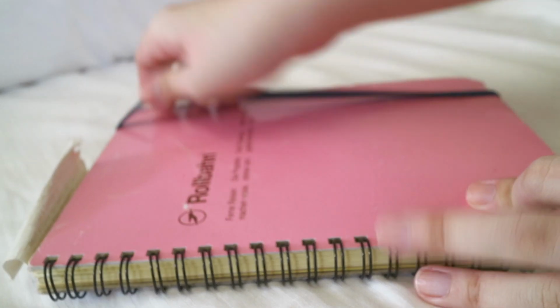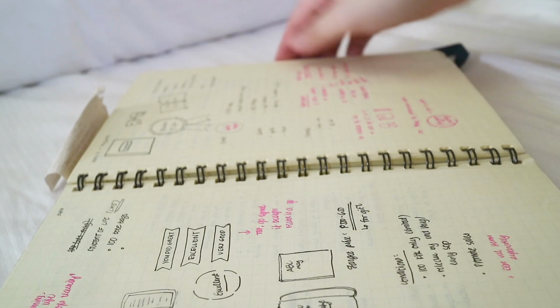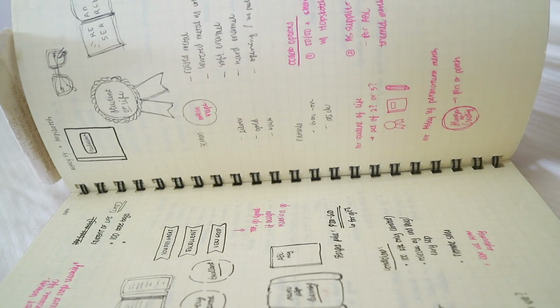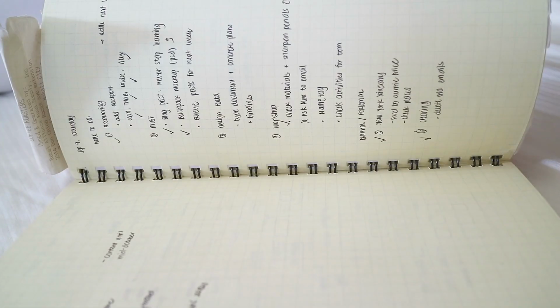Anyway, I started to get into Rollbahn for one good reason. It looks like this one. You will see that my notebooks sort of look alike. It looks like this one, but it's a bit wider. Like, how wide am I gonna get with these things, right? The pages are yellow. That's not my concern. It's a very interesting characteristic of the Rollbahn notebooks.